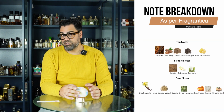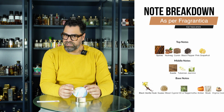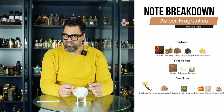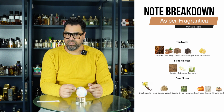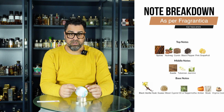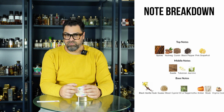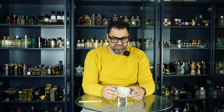Let's take a look at the note breakdown on this one. I don't need to unbox it, so let's just go straight into it. Now, this note breakdown looks all over the place. There's a lot of interesting little fellows here. We got cumin, black pepper, suede, guaiac wood, cypriol, amber. These are all things that I kind of like. There are also bright ones like grapefruit, and there's nutmeg in here, tuberose, jasmine, so florals. So where is this thing gonna take me? I don't know. It was released back in 2021. So let's delve into it.